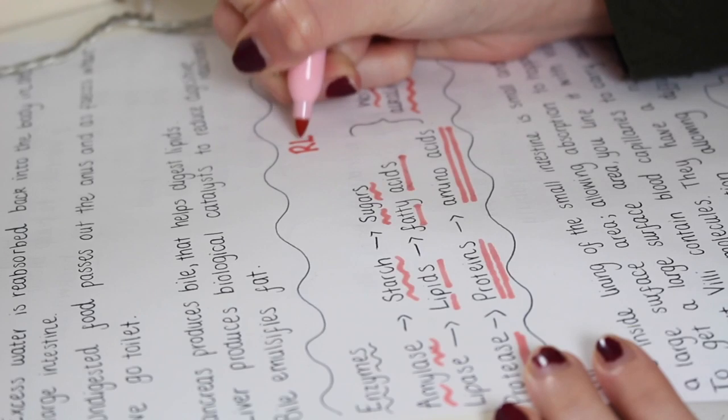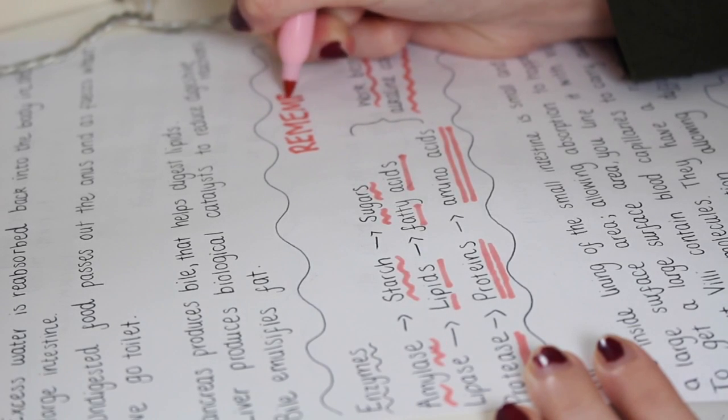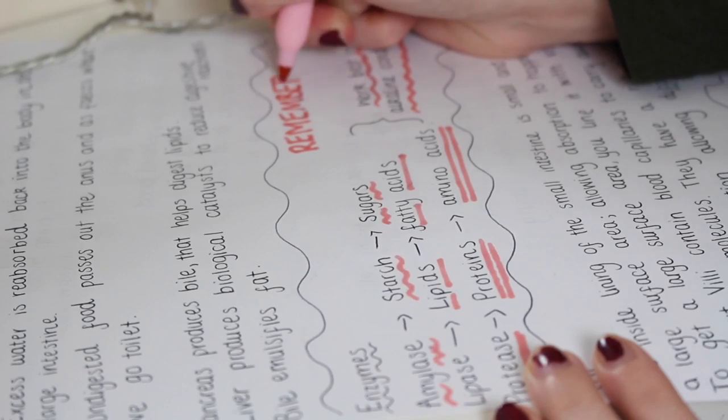So I kind of know what to revise, and everything's color coded, so that just really helps me, and I would definitely recommend doing that. I've heard it's scientifically proven that highlighting doesn't help, but I think it does for me, and I just wanted to share that tip with you.